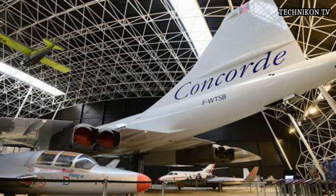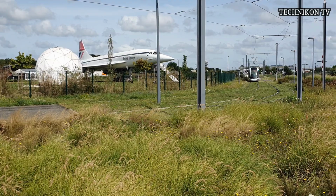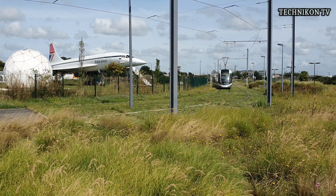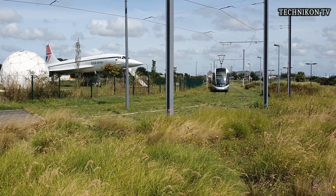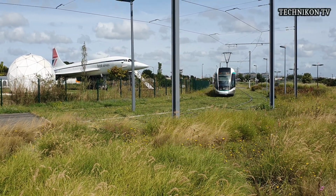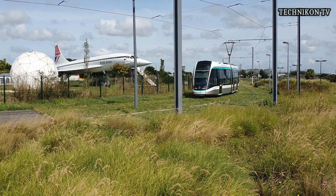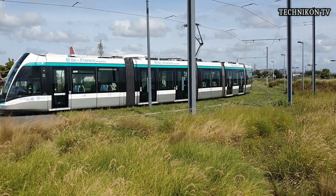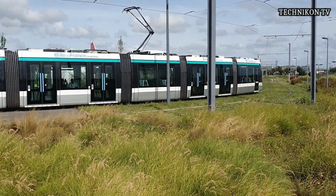So you can see there's a lot of movement around the museum. There's a tram coming, and then beyond the tram there is an airport. That is Orly airport. That is a tram.